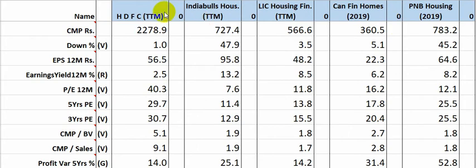We will also try to understand where the valuation metrics are, where the profitability growth is, and how efficient the company is in managing its different resources.